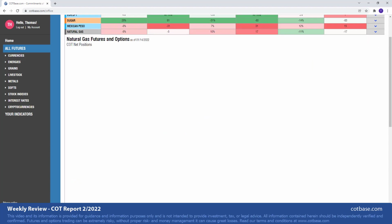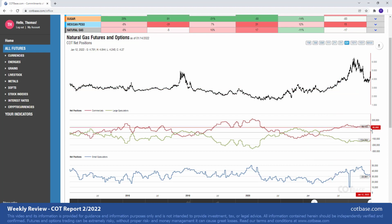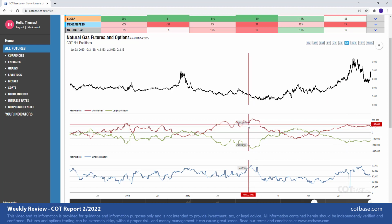And let's close off our review with another energy, natural gas. Here we have a 17 report extreme in large speculators. And this is, again, more or less in between the two major extremes. So not much to talk about.